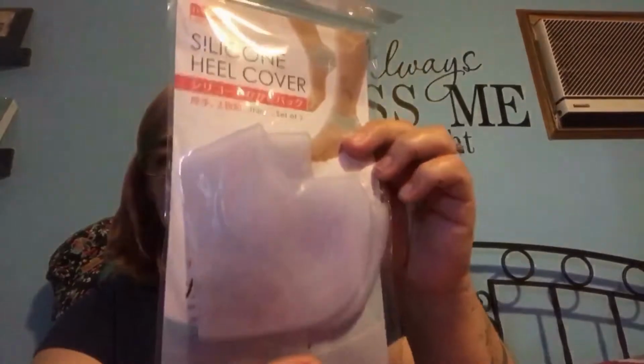Next item is, well, I'm going to do this one first because then all the rest of them are foodstuffs. These are silicone heel covers. I think my daughter got them the last time we were down. My heels are really bad, really dry skin. So I got these to try, and these were $2.80 also. Next, we're on to the foodstuffs.